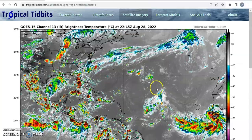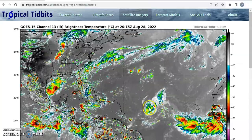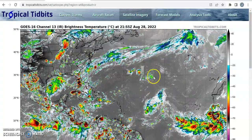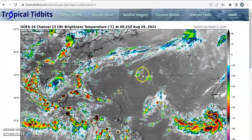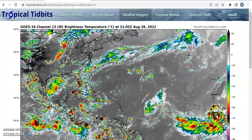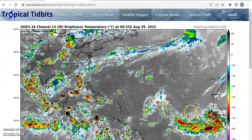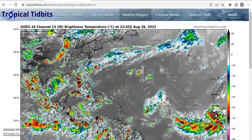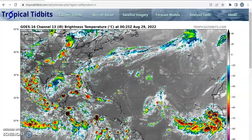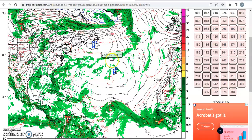As you can see, it's very disorganized, but it is a rather large wave, so it is something we're going to have to watch. And if you look above it, it looks like there's that other weak system up here that's not really doing much. And then here's the other system that came off the Africa. It's a rather large system. Looks like there's maybe a front trying to drape south of it. And let's go over to the GFS, shall we?